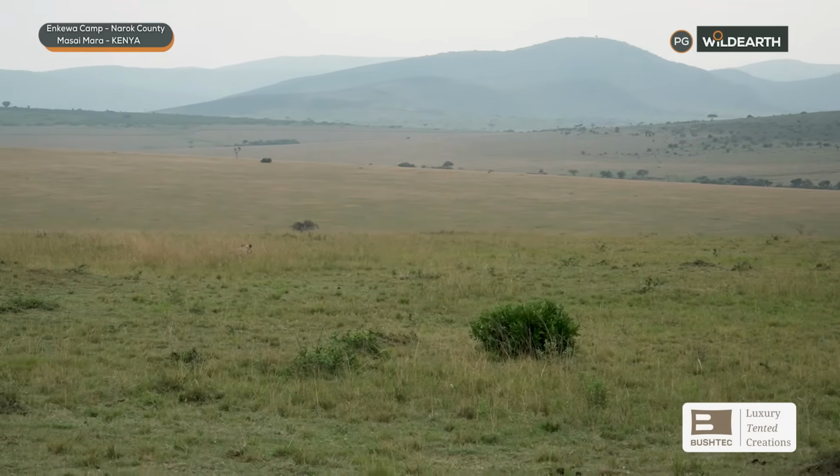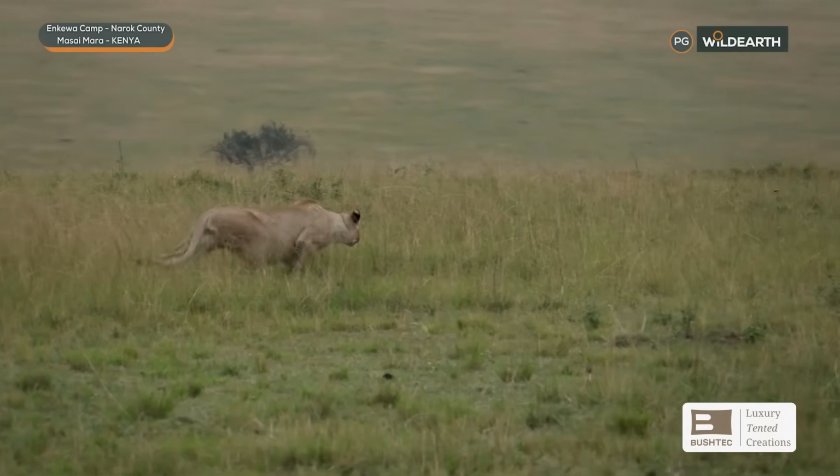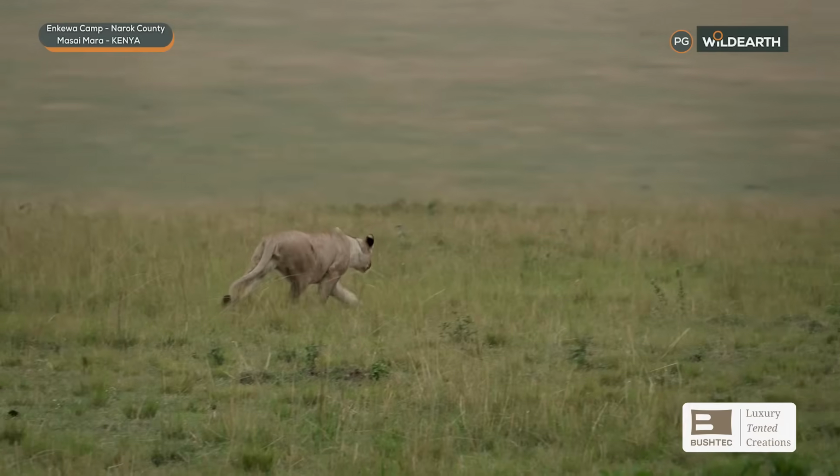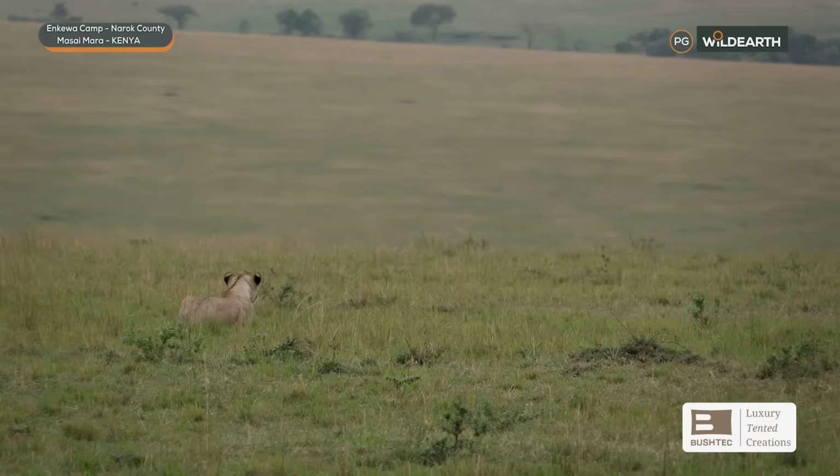There is a Thompson's gazelle that is quite close to this lion. I don't think... Oh. Let's see what's going to happen. There's a warthog there as well. Is the warthog going to give away their position?